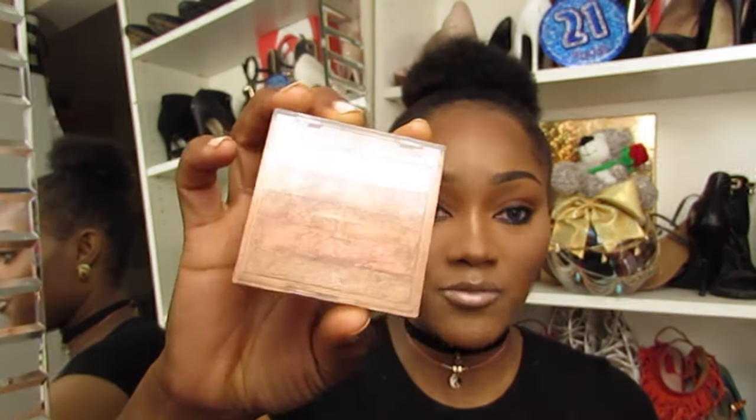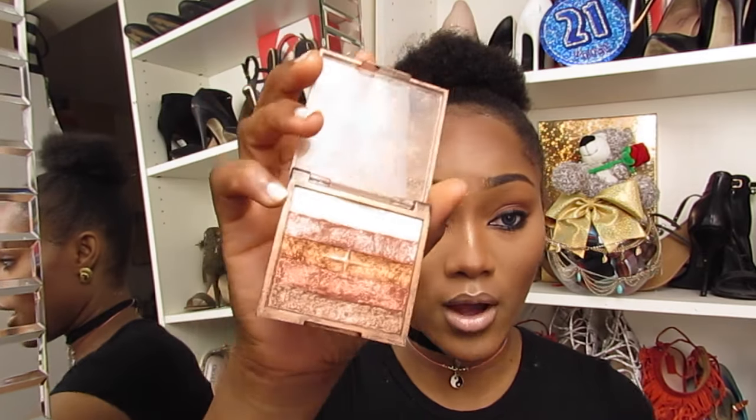Color Expact shimmer brick. This is how it looks. I've been using it a lot, you can tell. Before I got my Anastasia glow kit, this was my favorite. As you can tell, I used a lot out of it.